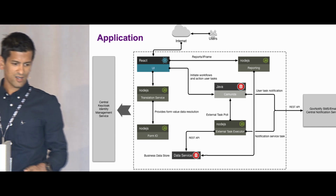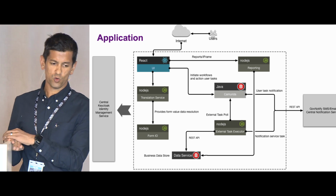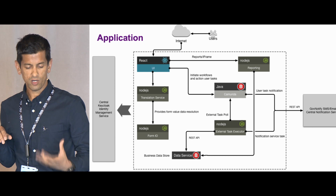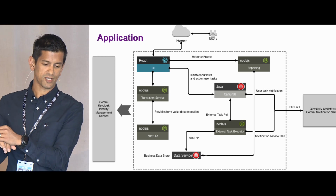Hello, everyone. So I'm just going to go through the application architecture that we've developed for the Border Force. At the center of all of it is the actual workflow, which is the Camunda BPMN that we use to build our business processes.